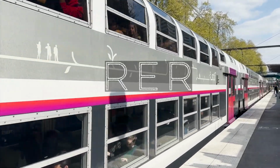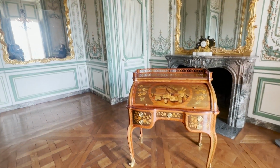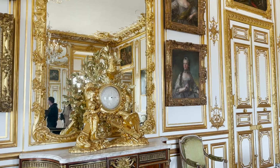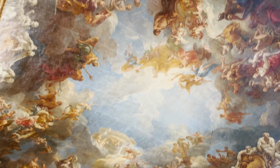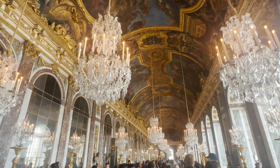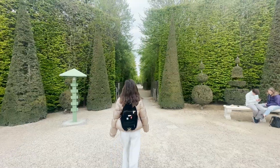We took the RER train to Versailles. The palace was made during the reign of King Louis XIII, and it has 2,300 rooms. With your ticket, you'll get to see the ornately decorated rooms, the Hall of Mirrors, and the gardens. The flan and eclair were amazing snacks before venturing around the estate.